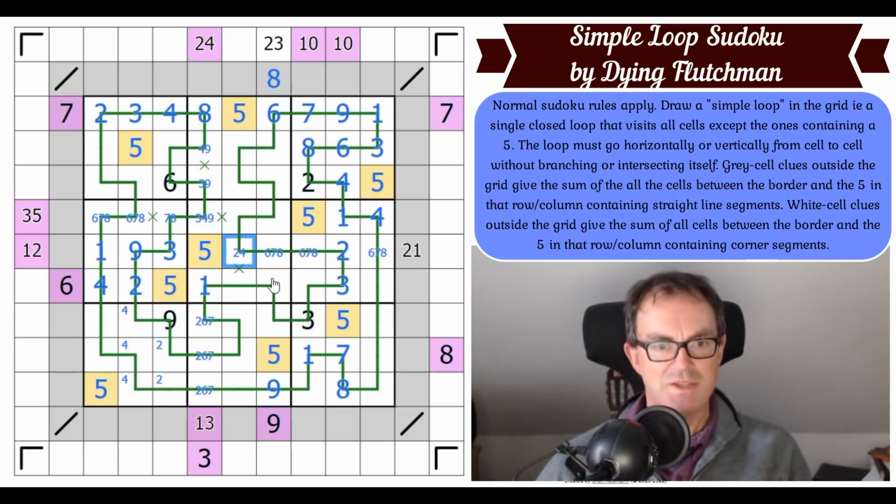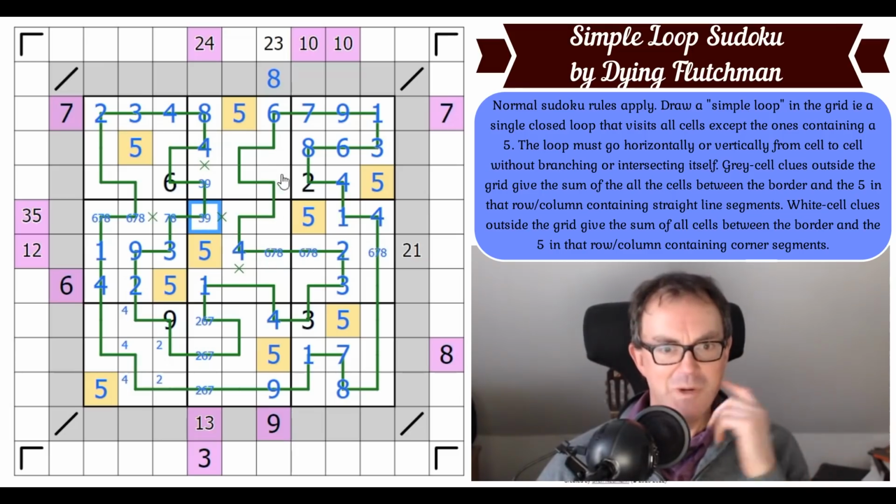This is a 2, so that seems to have to be a 4 now. Where does 4 go in that box? I think it's got to go there. Where does 4 go in that box? It's got to go here. And come on, don't stop now. We're doing well.